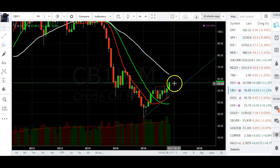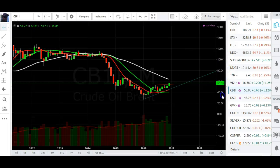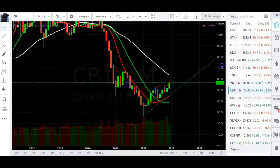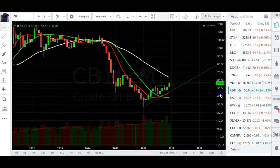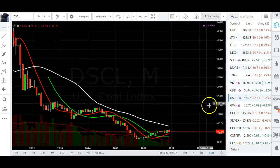50 was supposed to get a 60, so it's climbing. Once we get to 60, consolidate it quite a bit. 60 will get a 70. It's where it's headed. Slowly but surely. That's why I have a hard time with trading, because monthly charts take forever. Coal.